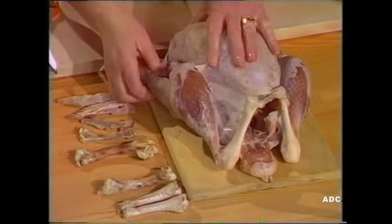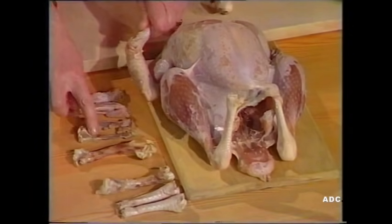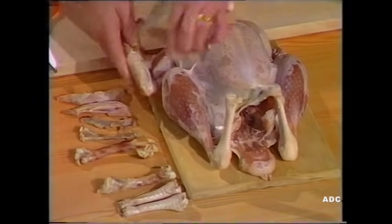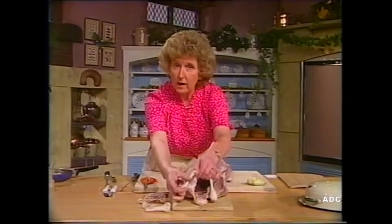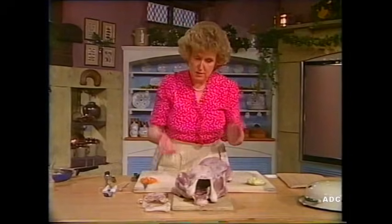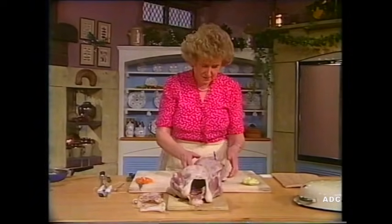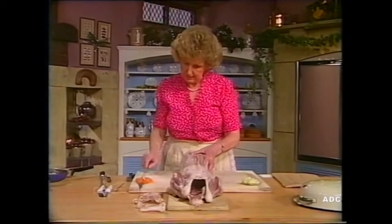And at the back on the wings, there are actually three bones here and I've got them here. One, two, three. The tiny little flat bone in there, thin one, slightly bigger one there, and that one as well. So we're taking three bones out of the wing end and one out of the drumstick end. So that's the bird all ready to turn over and start the business of opening it all up to get the bones out. Now I've already done one side on my bird. There it is here.